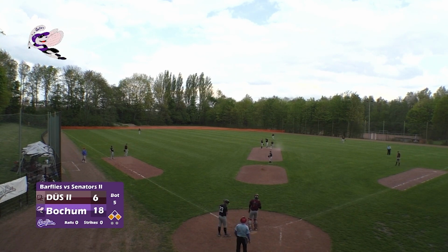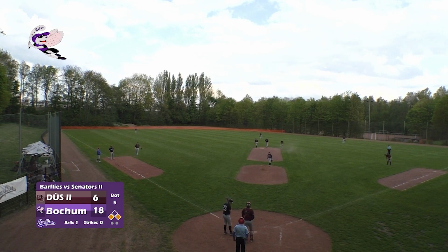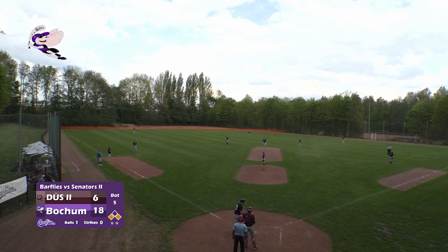On the pitch, Kobe wins the second easily for one base.